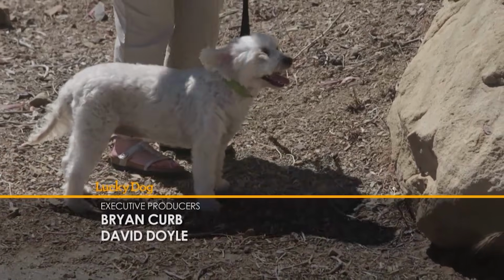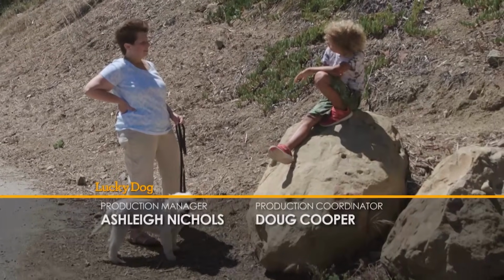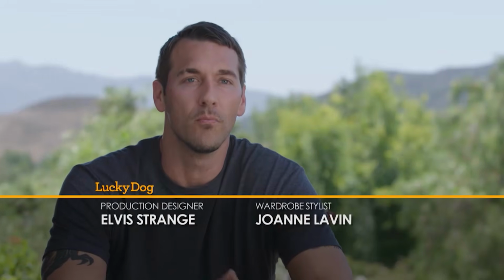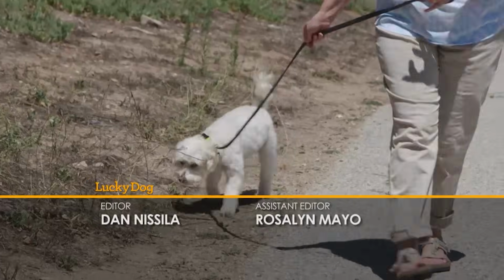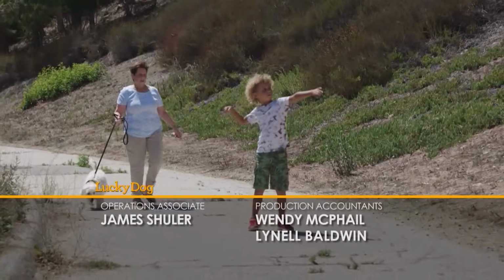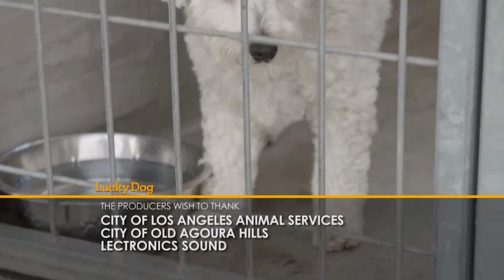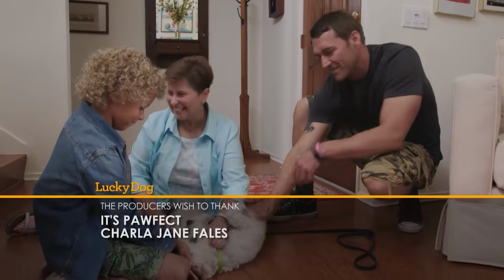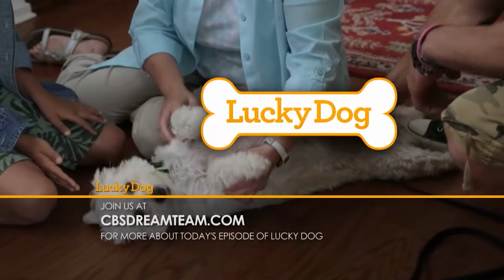Glory and Fran have a lot in common. They both lost something important in their lives. Fran lost her husband, and Glory lost her home. Luckily, they've now found each other, assuring a smoother journey for both of them down the road of life. From hopeless to a home. That's my mission. One dog at a time.